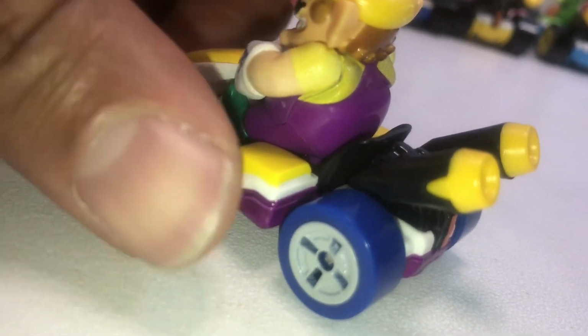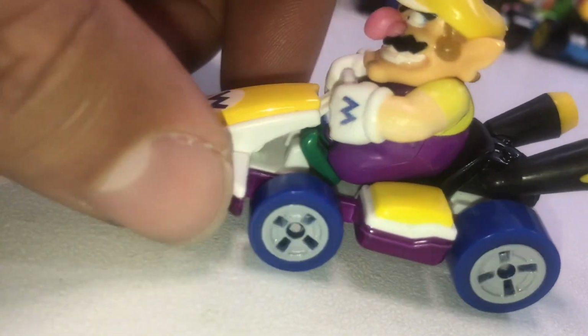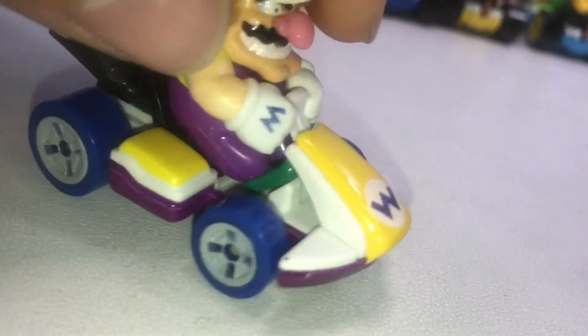He's the first one with blue tires out of the characters that I got here today. So I'll spin him to the bottom here. Got the purple bottom. It's good. Yeah, I like it, man. I like it a lot.